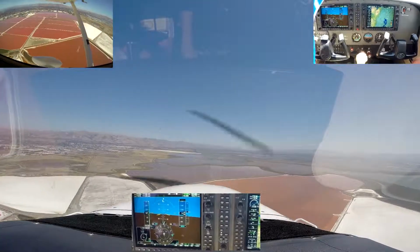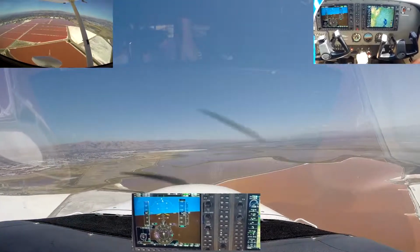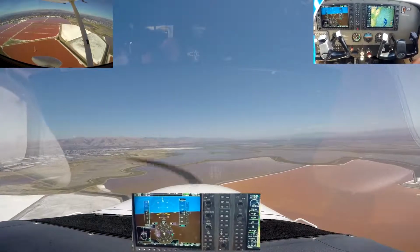All right, what I hear is also just maintain constant altitude. So you're basically flying a downwind on that edge of the four rectangles.